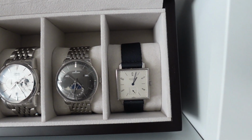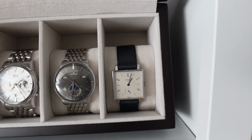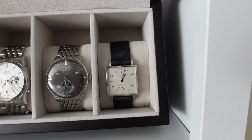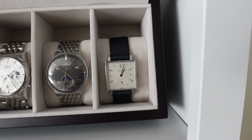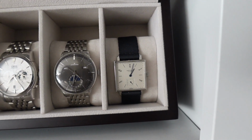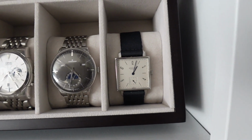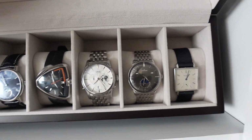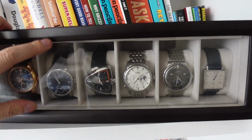And then I have the Nomos Tetra. This is a square watch, as you can see. The shape is different. Really good dress watch, right? Because of the small size, and I changed out the strap to a nylon strap, but it's pretty nice, right? So Nomos makes some pretty nice looking Bauhaus design, minimalist design watches. So it goes really well with a suit or something like that. So, good dress watch. So yeah, guys, that's my watch collection in my watch case here.